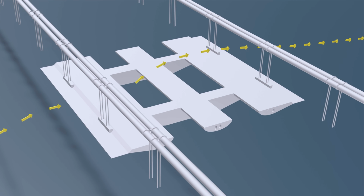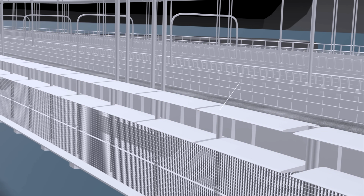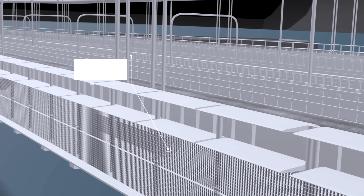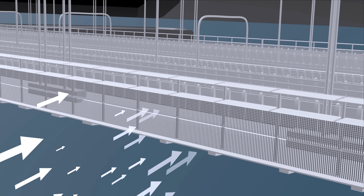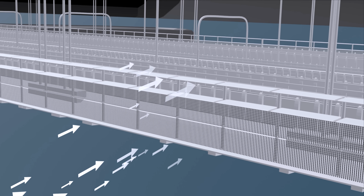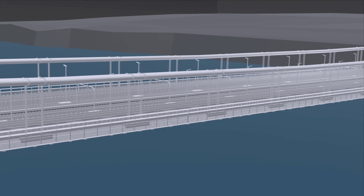To improve wind serviceability further, the bridge deck is equipped with small airfoils to control the flow and act as aerodynamic dampers. The wind protection screens consist of perforated metal sheets tuned to reduce airflow and protect vehicles from direct actions of strong winds. And if you think this is enough to counteract the enormous wind and seismic forces in the strait, well, it is not enough.